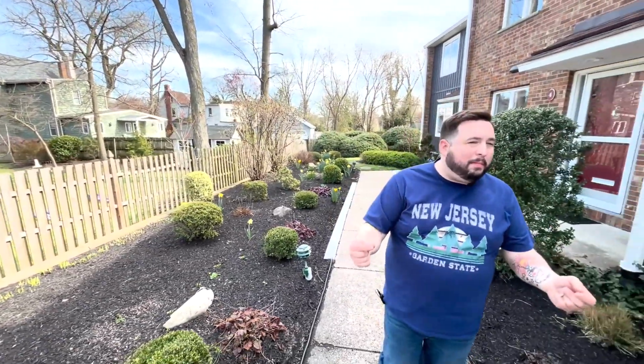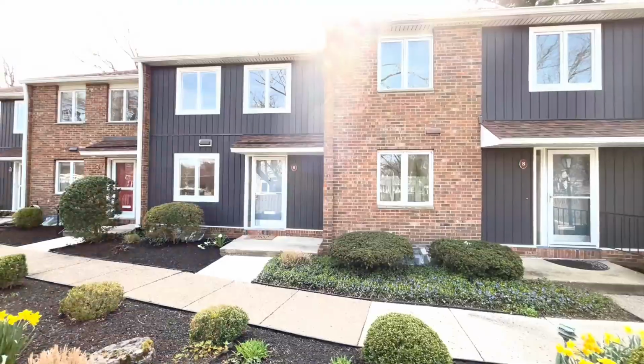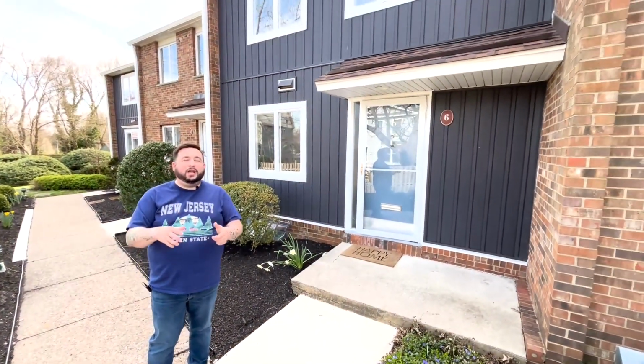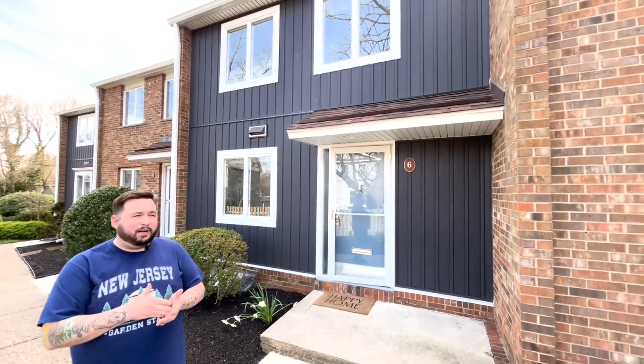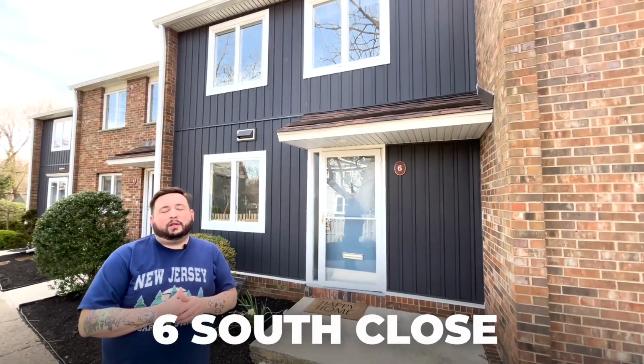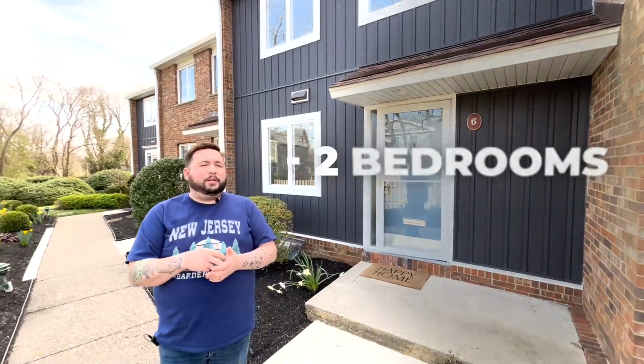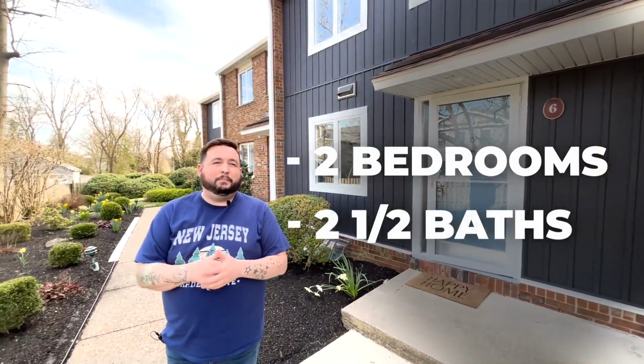Now, if you're looking for that contemporary condo townhouse feel and you still want walkability to downtown Moorestown, you're going to want to check out Moorestown Muse. This is kind of a little bit of an exclusive community. It's tucked away right behind Main Street. If you blinked, you wouldn't know this was here. Now, this is 6 South Close. It is priced at $392,000. It's 2-bedroom, 2.5 baths, and of course, it's been completely updated.